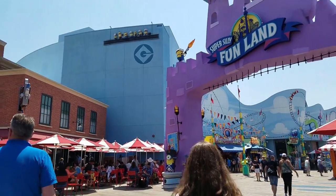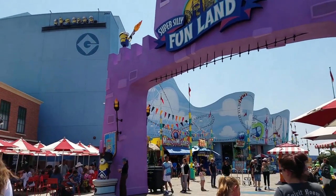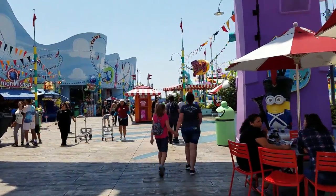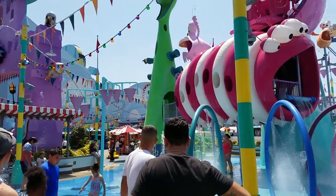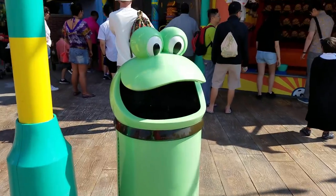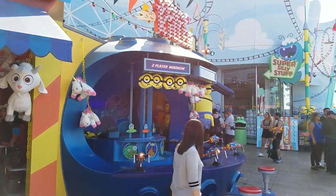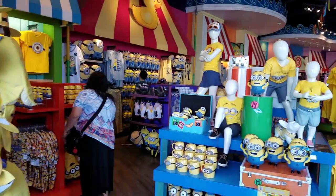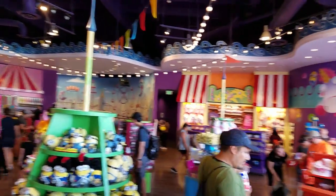This used to be the Terminator 3D show here. Now it's a Minions area, Super Silly Funland. If you have kids, don't forget to bring them a swimsuit and a towel. They have a cool little water park. My favorite item here are the Minion goggles. Perhaps I'll ditch my sunglasses and start wearing these in my vlogs. What do you think?